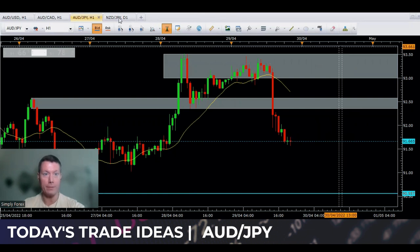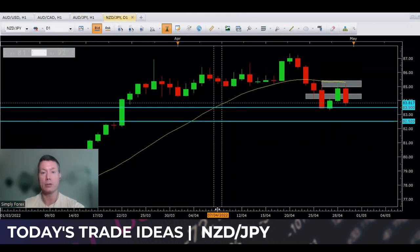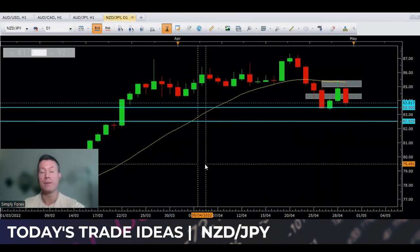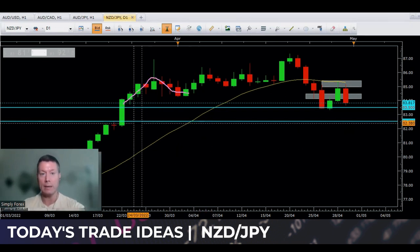The fourth and final trade idea is this. This is the New Zealand dollar against the Japanese yen. So this is obviously very correlated with the Aussie dollar Japanese yen, so just trade the one that gives you the best setup. Okay, but again, similar story, was in an uptrend, yeah, and then bang. Yeah, price came crashing down. We broke these lows and even these lows.